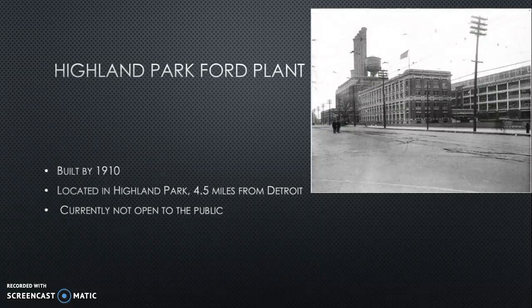Next is the Highland Park Ford plant, and this was built by 1910, and obviously it's located in Highland Park, which is 4.5 miles from Detroit. Currently it's not open to the public because it's run down right now. It was the second American production facility for the Model T, and it was the first factory in history to assemble cars on the moving assembly line. So again, Kahn and Ford worked closely in building this one to make the assembly line work.